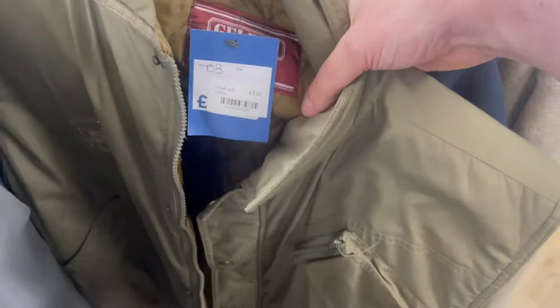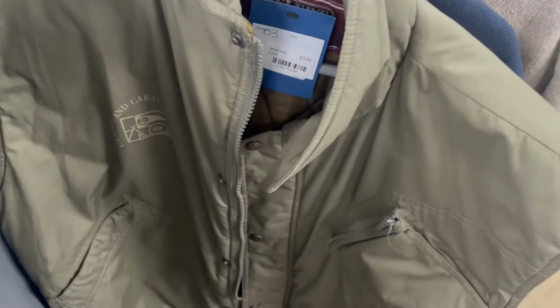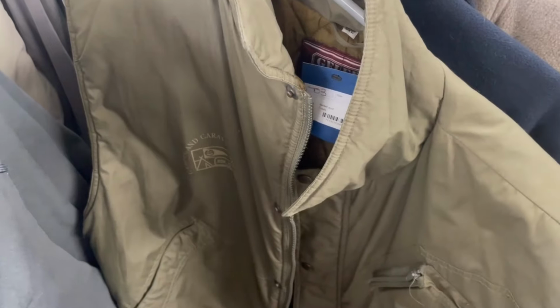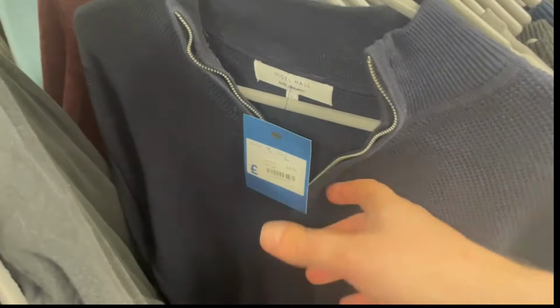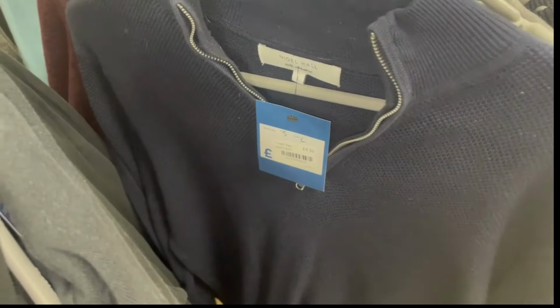I kind of like this vintage Gillette XXL Camping and Caravan Club, which I think actually sell. Kind of utility pockets going on, some nice details for £5. And I think I'd probably get maybe 15 for it, so I'm going to leave that. But let me know if you would pick this up in the comments below. Definitely been fussy. Cotton cashmere blend jumper, £4.50, but not the best brand, so again I'm gonna leave it.